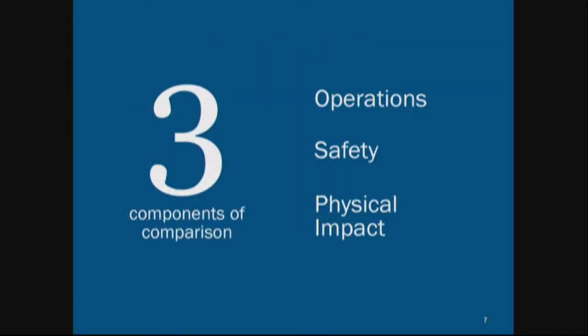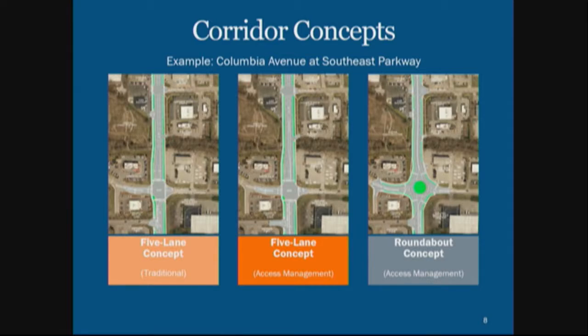From an engineering standpoint, we look at the three main factors when we're developing these options to bring to you, and it's operations, safety, and physical impact of the corridor. And we'll start with the corridor concepts. Really, what we're going to propose are the five-lane concept with access management. That's the true orange in the middle, and the roundabout concept, again, with access management. Just for comparison purposes, we've also provided data for a no-build scenario and a traditional five-lane concept. And what I mean by traditional is just a five-lane center two-way left turn lane down the middle, very standard, typical section.